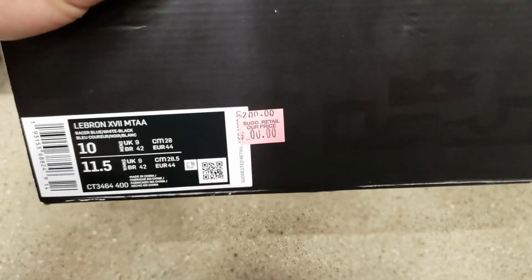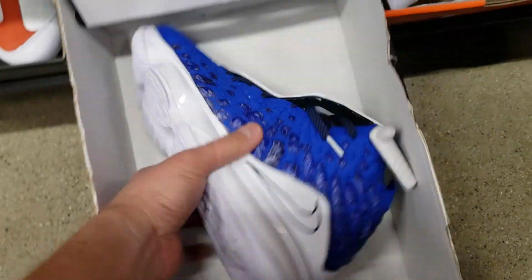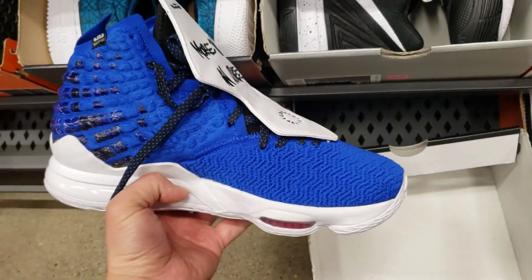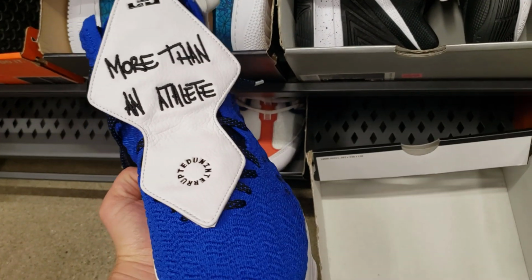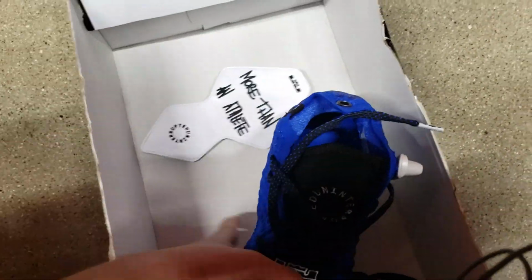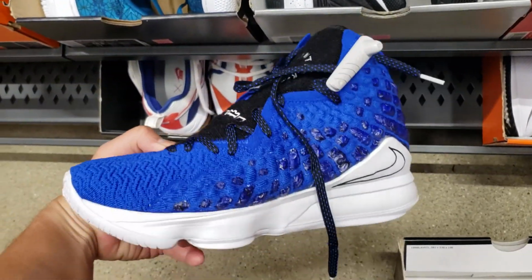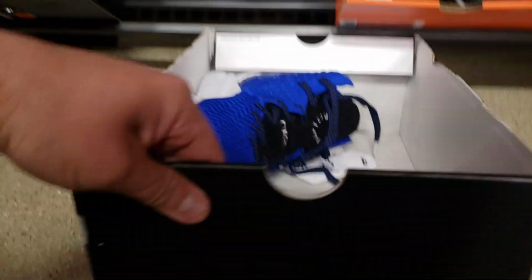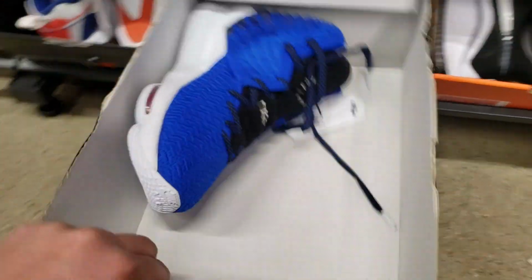And even these, I've seen these at a few places now for $2. Yeah, the more than an athlete, Lebron 17s. I showed this in the last video. I'll show it again. This thing totally comes off. I think it looks better without that on the top. Let's take a look at it without it. I think those look better. But yeah, going for 200. Size 10, get 20% off.